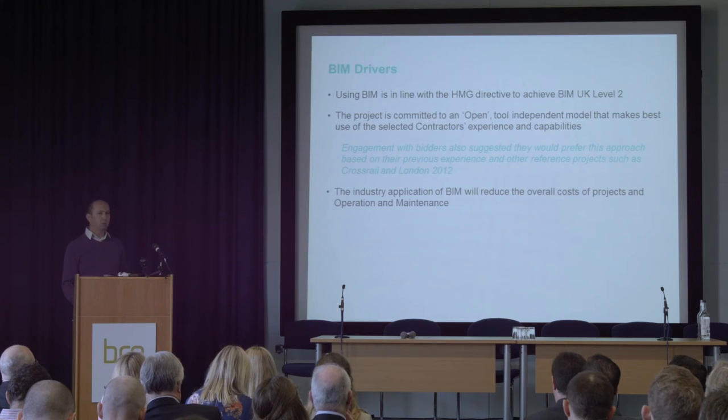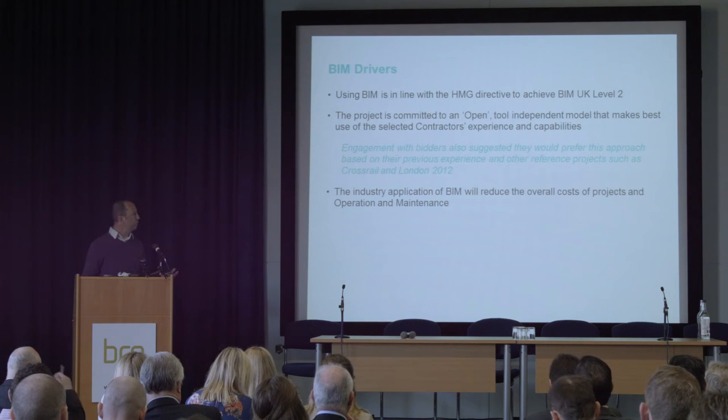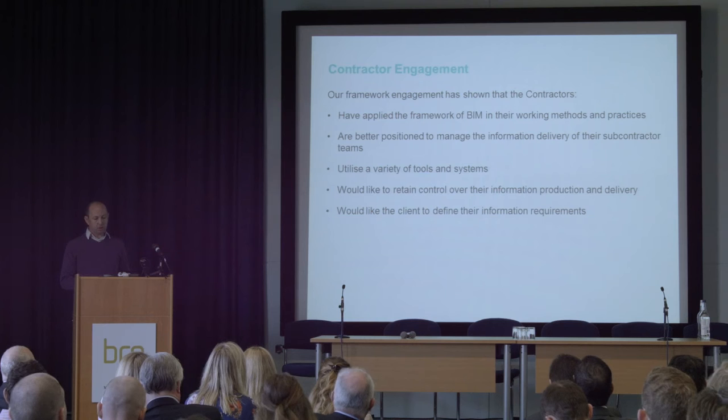And also the fact that there was that aspiration that BIM and information management and efficiencies would drive down the potential costs of the project throughout the project itself and then on to the operational maintenance. So when we engaged with our contractors, it was very much that they themselves have applied BIM.